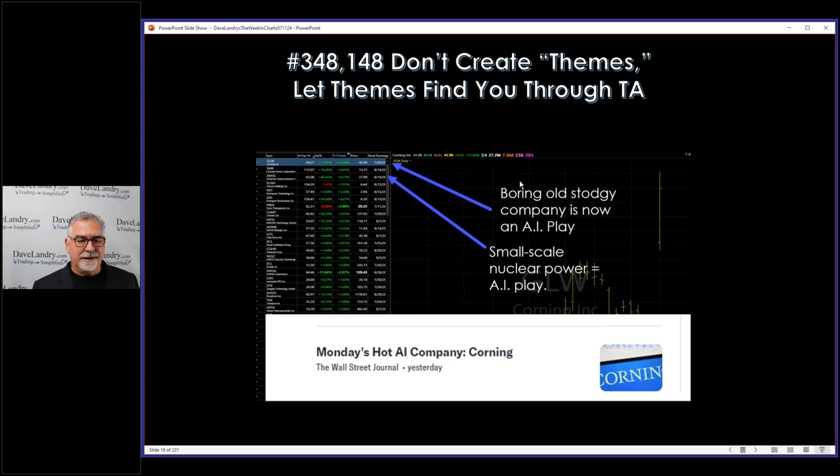Anyway, like I said earlier, it's a boring old stodgy company. I mean, Corning, that's kind of boring, right? It's an AI play. And now a small scale nuclear company is an AI play. So these themes are finding us through the technical analysis. Don't bet the farm on these themes, but if you see a setup in AI or something that's unearthed through all this, then by all means, go for it if it's an F yeah setup, of course.